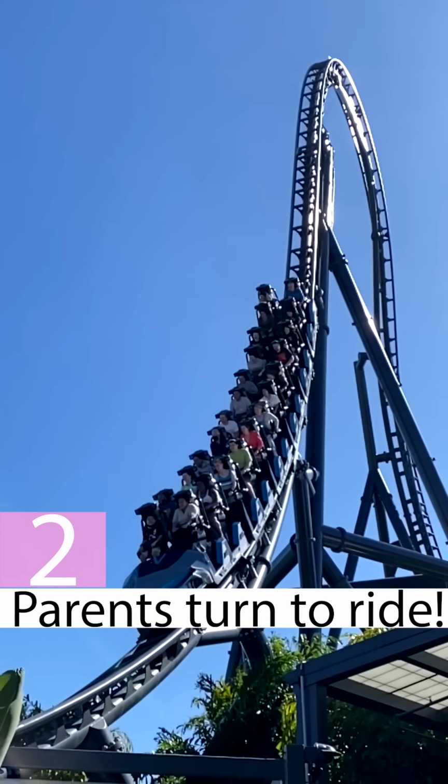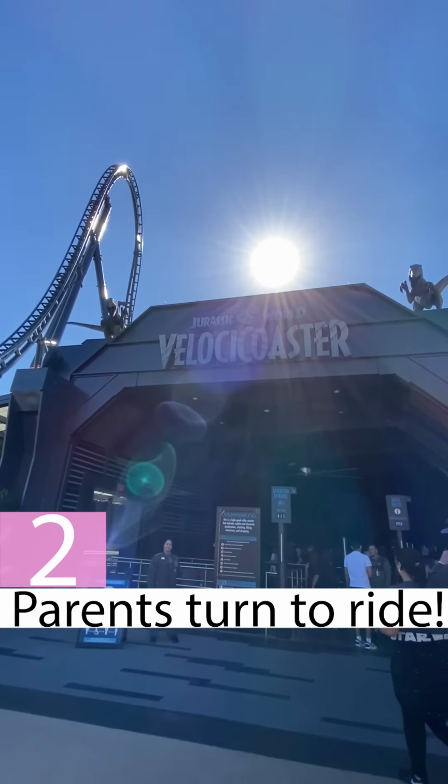Coming in at number two is Child Swap. You thought if you came to the parks with your little ones, you'd only get to do the little rides. Wrong. Everybody gets to do what they want these days. Parents, you can still do the rides you want to do that they can't do for Child Swap.